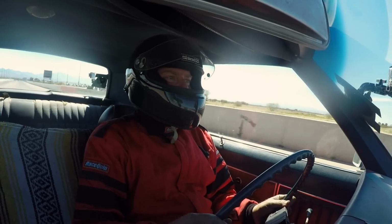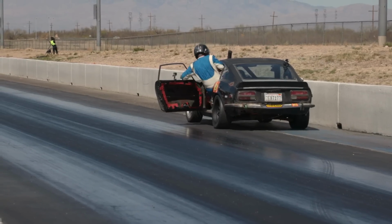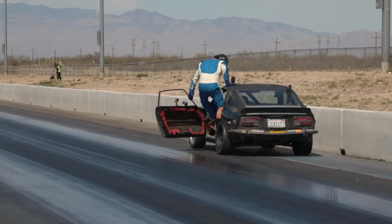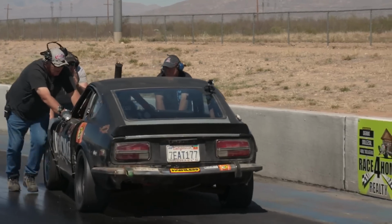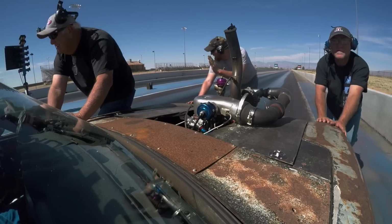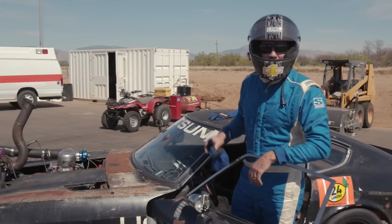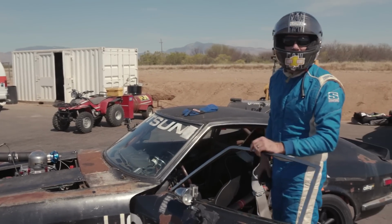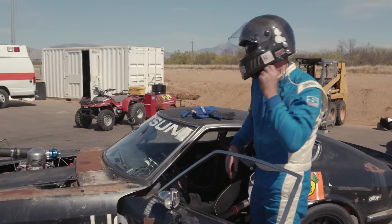This thing's fast for complete garbage. Well, that was over fast. I think it either broke the input shaft on the trans or it broke something in the driveline, because all I heard was bang and it stopped moving, and you can push the car with it in gear, so that's never good. Datsun has let us down again.